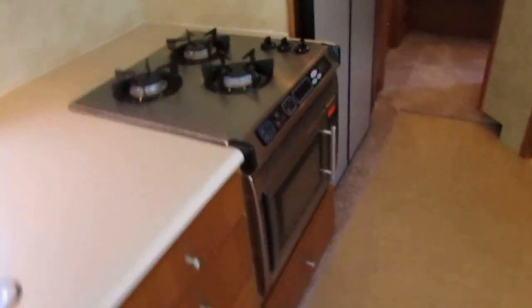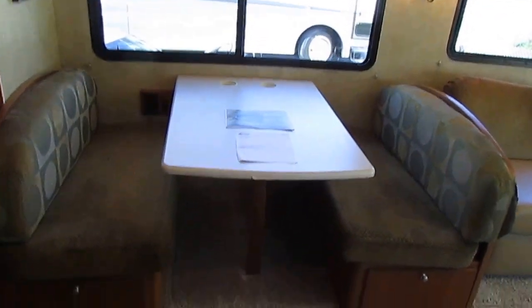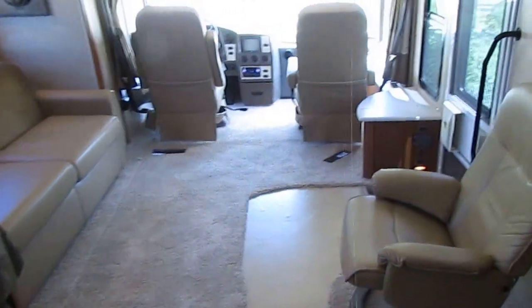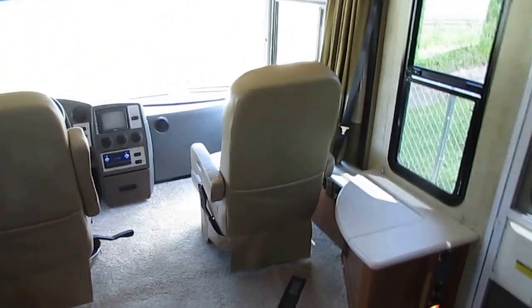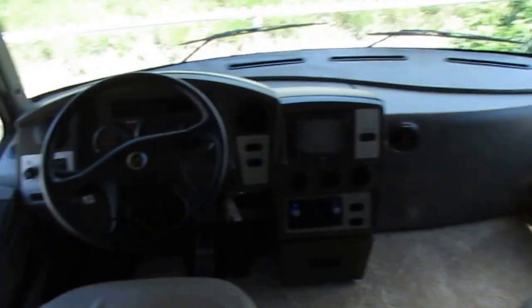We check your microwave, convection oven, your stovetop, refrigerator on gas and electric. We check all your drawers and cabinets. We make sure your sofa and table fold out like they're supposed to, and much more. We make sure all your plug-ins work like they're supposed to. Everything's at proper voltage, proper amperage. I mean, we really go through these things, and that's included in that $79.9 price. And even if we have to spend $10,000 on parts to make an RV pass the inspection, we're not going to go up on the price 1 cent.